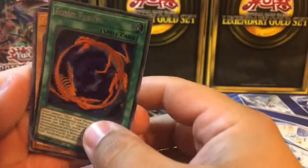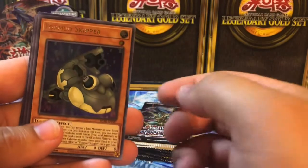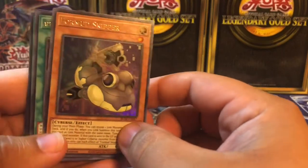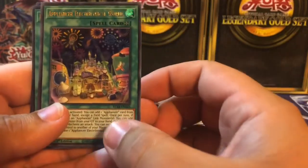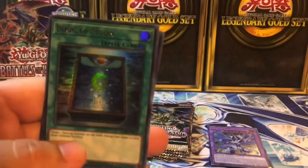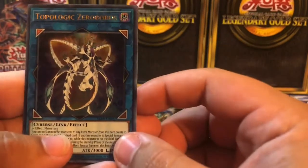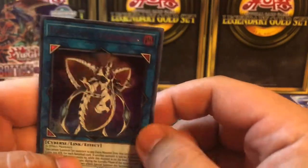Pretty cool looking card, Fossil Fusion, looks like Polymerization. Mud Skipper, Appliancer Electrical World, Book of Moon, and Topologic Zero Boros.